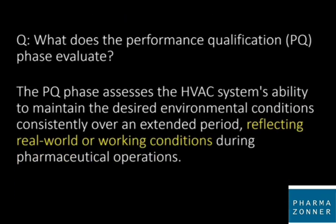What does the performance qualification or PQ phase evaluate? Performance qualification is the last phase of qualification of the HVAC system. The PQ phase assesses the HVAC system's ability to maintain the desired environmental conditions consistently over an extended period, reflecting real-world or working conditions during pharmaceutical operations.